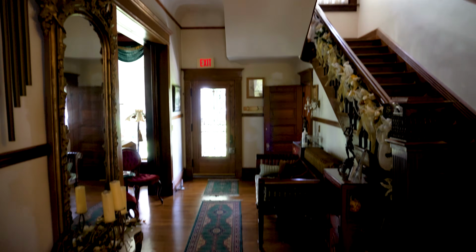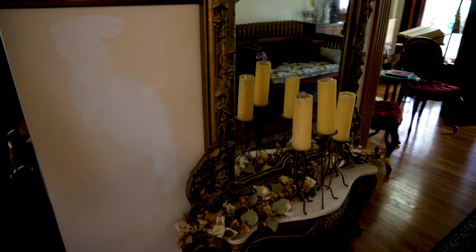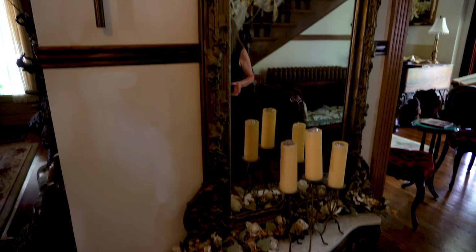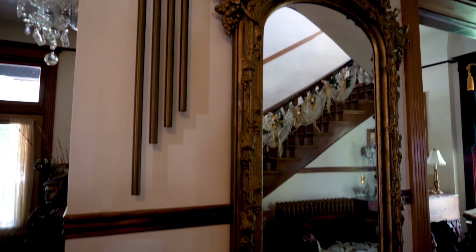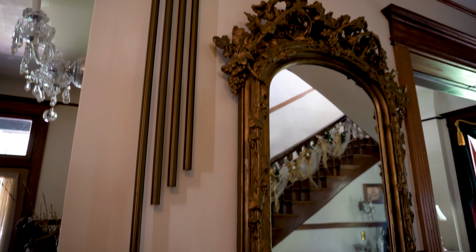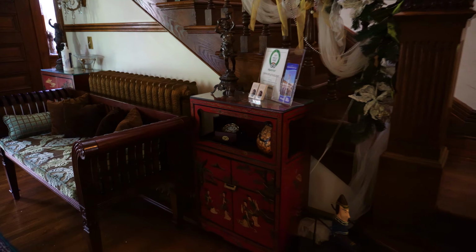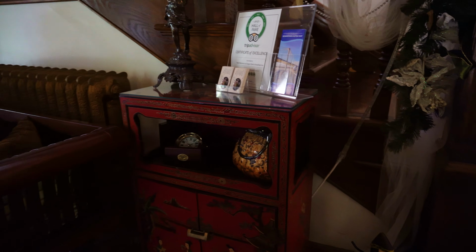So they decided to move it downstairs so that all of the guests could enjoy its beauty. Now, gesso is something we're going to see a couple times in this house, and that is when plaster is put over wood and then it is painted gold. So it's a really old art form, and what you're seeing here are the original colors of this frame.